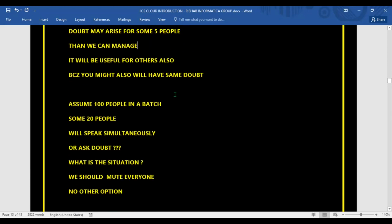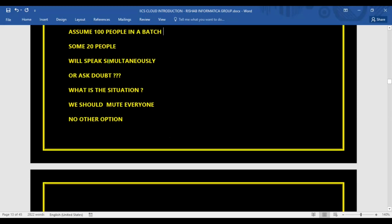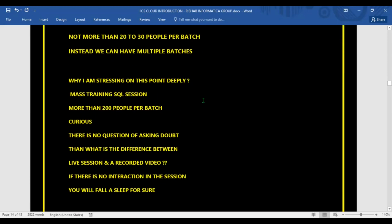I already told you, if I take 100 people, it will be difficult, right? Some 20 people will keep on asking questions. It will be a very big disturbance. It will become like a doubt clearing session, and that should not happen, right? So by seeing all this, we have made a structure like this.